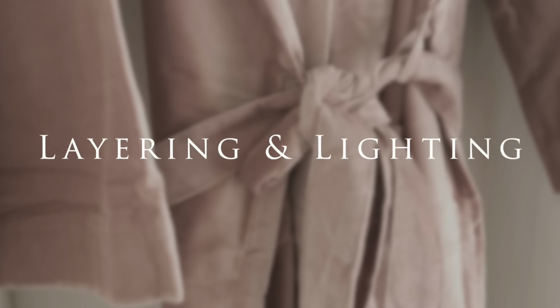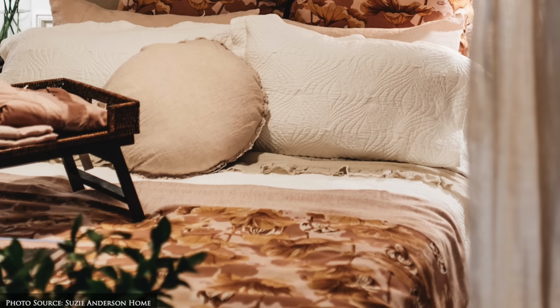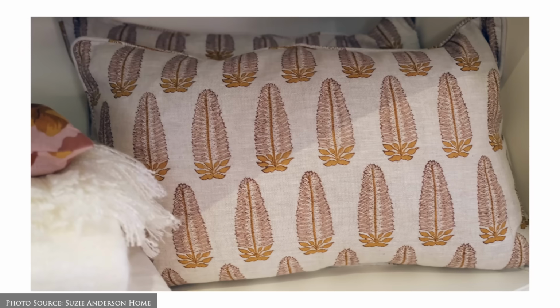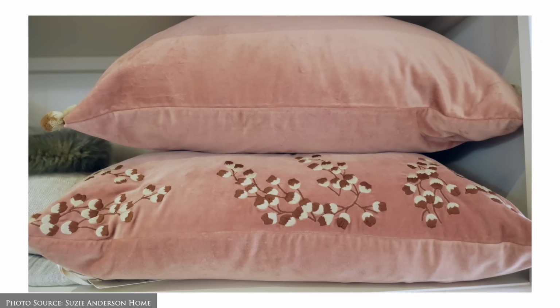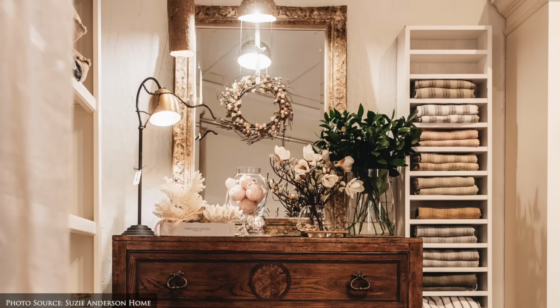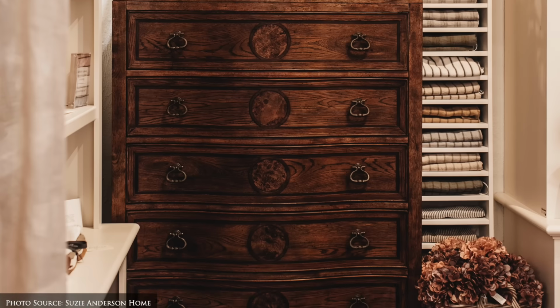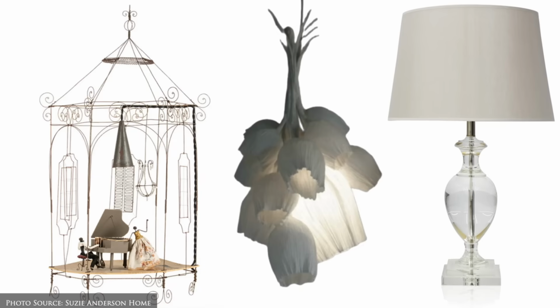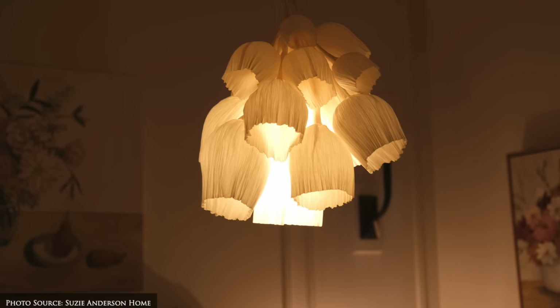Layering and lighting. In addition to the bedding, I layered a mix of soft furnishings in varying textures. Think cozy throws, faux furs, tactile cushions and other elegant fabrics, complemented by rattan and richly grained timber for added warmth and character. To finish, soft diffused light from our hanging paper pendant, crystal accented table lamps, decorative wire light fixture, and hanging fabric lights create a gentle, inviting atmosphere.